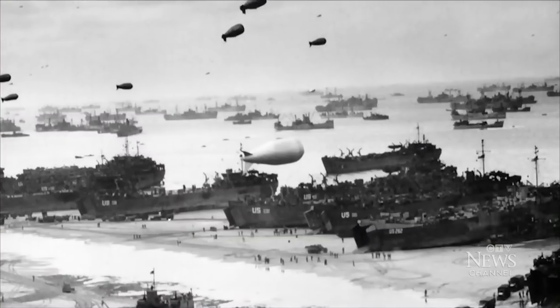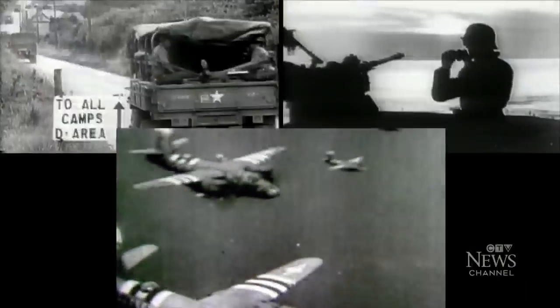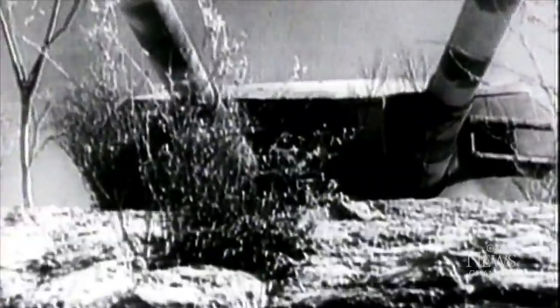We woke up in the morning and there were thousands of ships. A combined assault by land, water, and air. We weren't prepared to see the number of ships, boats, and aircraft that stretched from coast to coast. Codenamed Operation Overlord, it turned the tide of the Second World War, marking a pivotal milestone in liberating Europe and defeating Nazi Germany.